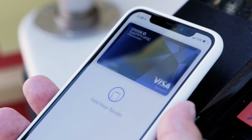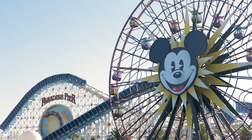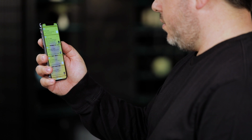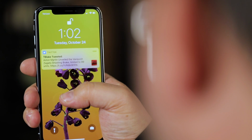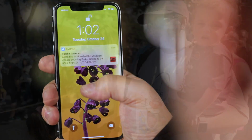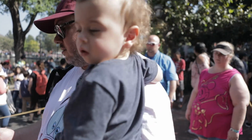Face ID also enables some other cool things. One prominent example is that you get notifications of text messages and apps that are private by default. When you look at the phone, it expands them out so that you can see the contents of what you're looking at. It's super cool, a way to balance privacy and convenience based on context and identity.